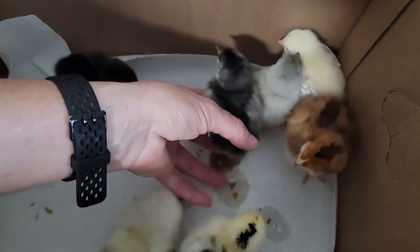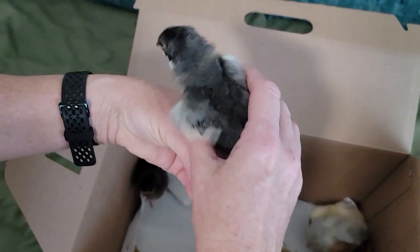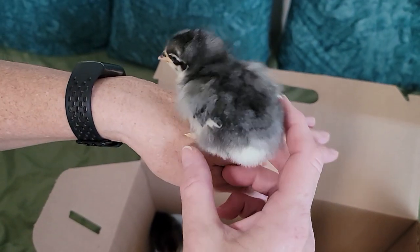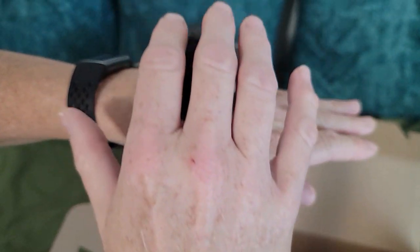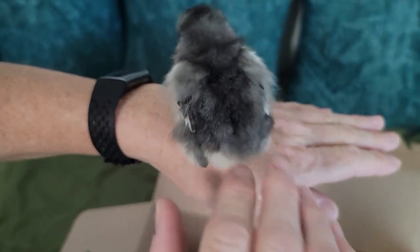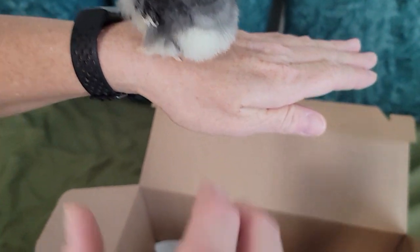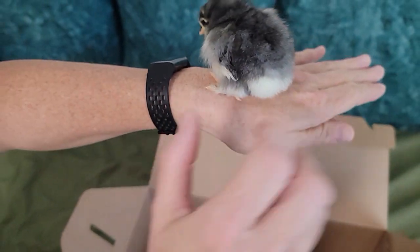And this is blue because it's going to be a darker gray. And that's the other Americana? No, this is the blue. Olive Egger? No, this is the maroon, blue copper maroon. Okay. So anyway, I'll be able to tell the two apart because this is a darker gray versus the lighter gray, and it's got the little gray feet.